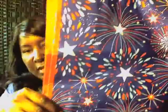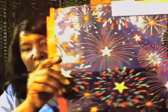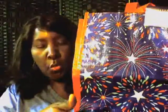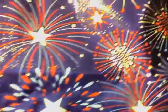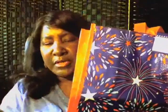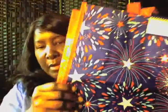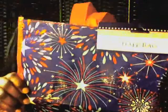And then I got a bag. Love bags. Call me the bag lady. I thought this would be a good bag for Memorial Day or 4th of July. It has the fireworks and the stars. They also had some other bags, one with a flag and one that said American something. I'm not sure exactly what it said. I like this design the best, so I got this one.